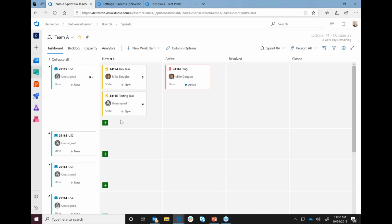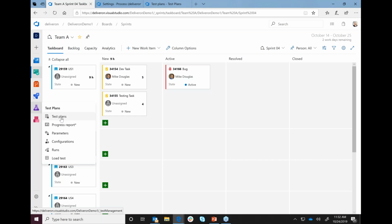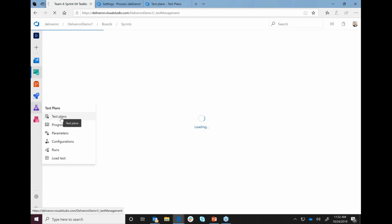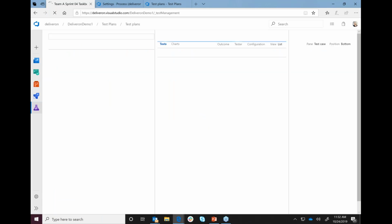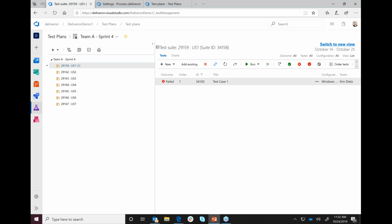So everything is really tied together. Being able to use the test plan feature within Azure DevOps and having that full traceability from the test case back to the requirement is really a huge value add. All right, so that really wraps up the test plan side.